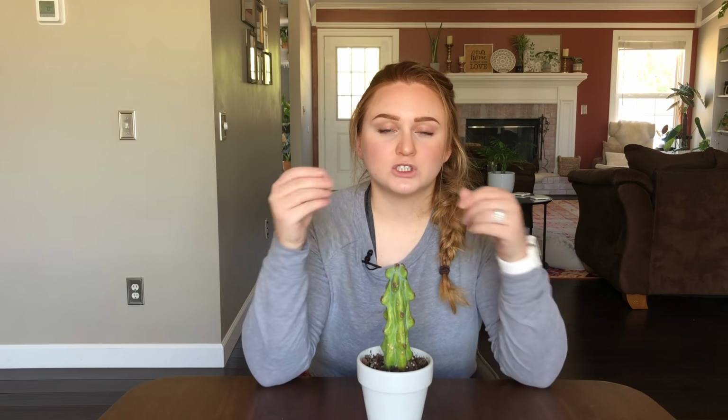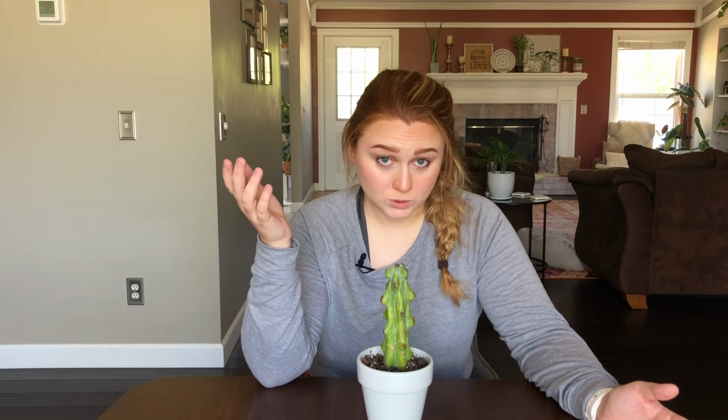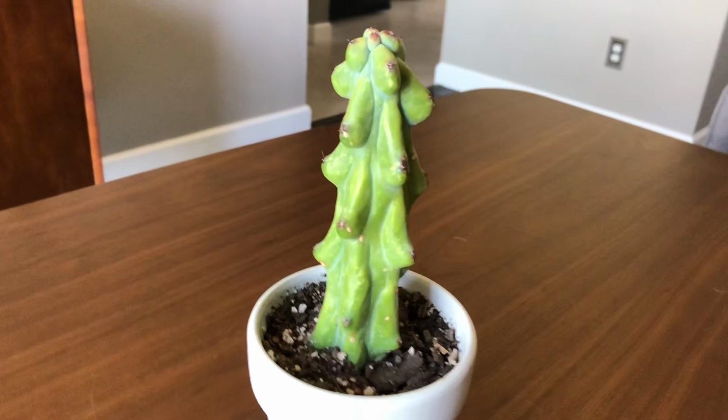I'm trying to perfect it because it was very squishy when I got it, which is usually a sign with cacti that they need watering. So I watered it, and it's still squishy. Like, okay, maybe not as much now. Okay, maybe it just took some time to soak up the water. Okay, just forget what I said. But I'm really excited to have this.